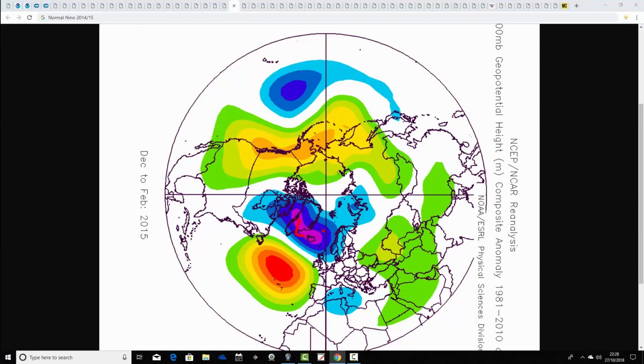But this is 2014-15 with the below average heights up to the north, the above average heights out to the west and southwest, and we bring in the westerly flow. In some ways similar to 82-83. There is colder weather in there. We do have a few cold snaps, but overall 2014-15 is not remembered as a cold winter.